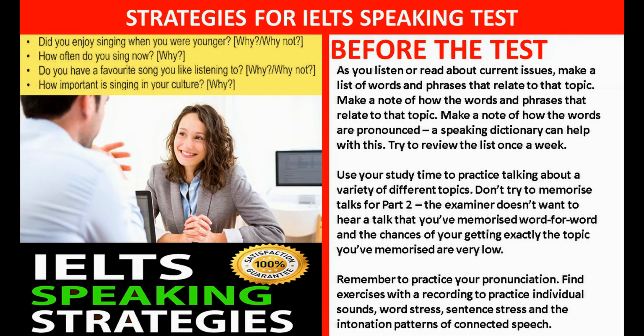As you listen or read about current issues, make a list of words and phrases that relate to that topic. Make a note of how the words are pronounced. A speaking dictionary can help with this. Try to review the list once a week. Use your study time to practice talking about a variety of different topics.